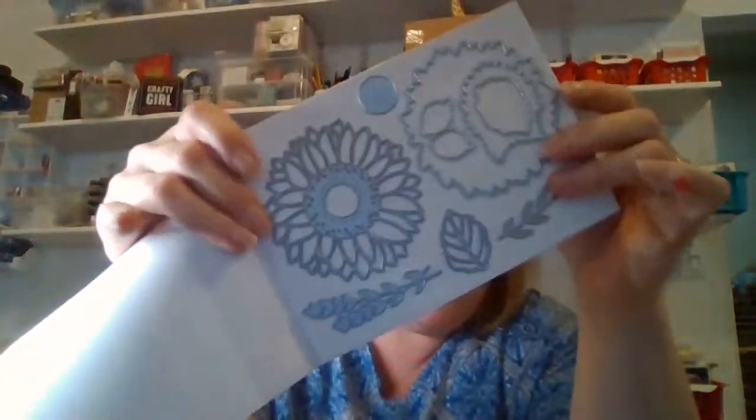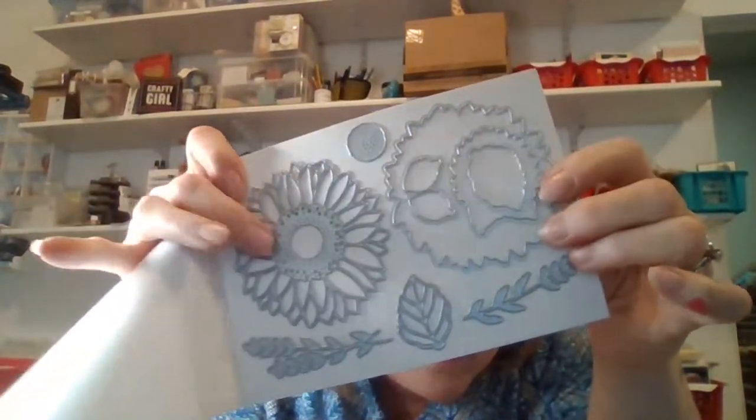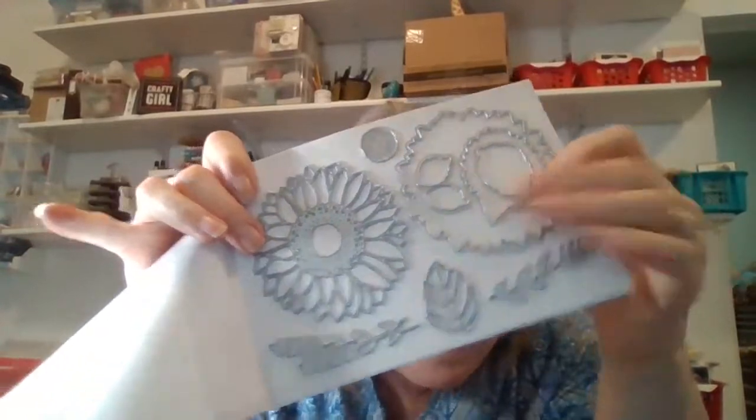You also have, I said you have 2 bundles. You have Celebrate Sunflowers. It is beautiful. And these dies. These dies are a bit like the Blossoms and Blooms dies that were very, very intricate. This is kind of that same idea of having the outside, but then having the really detailed inside. Those are beautiful.